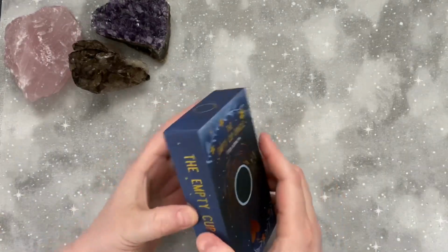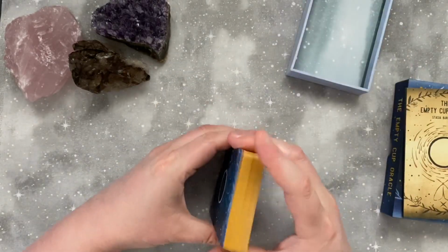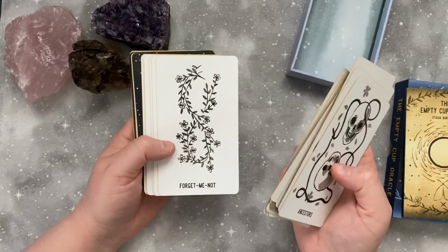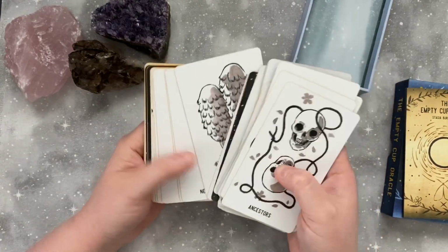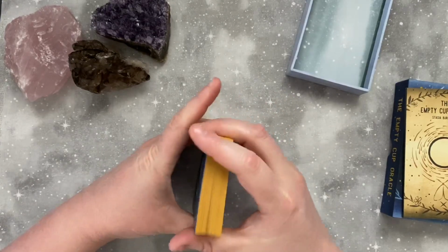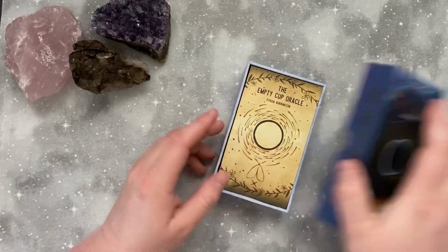One last indie Oracle deck. This is the only deck that hasn't sold yet from my last deck declutter video. That is the Empty Cup Oracle by Stasia Burrington. I have never used this deck. It's in great condition, and it's a really cool deck with just really simple artwork and really simple keywords with just kind of everyday objects, but it's a really cool deck. I think it's just really awesome. It's one of those where I bought it because I love the Sastrapido Tarot so much, and then just found myself never using it because I did not need another Oracle deck.